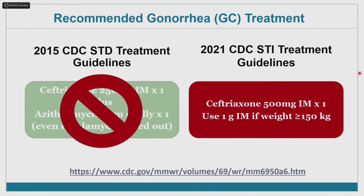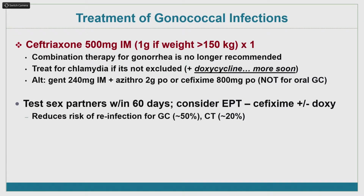Notably, for patients who are greater than 150 kilograms, ceftriaxone 1 gram IM times 1 should be used. This is why needing more information about the weight is also a correct answer for this patient. These revised guidelines were published in the MMWR back in December of 2020. Again, just to reiterate, for treatment of gonorrhea infections, CDC recommends ceftriaxone 500 milligrams IM, and 1 gram if the weight is greater than 150, and combination therapy for gonorrhea is no longer recommended.